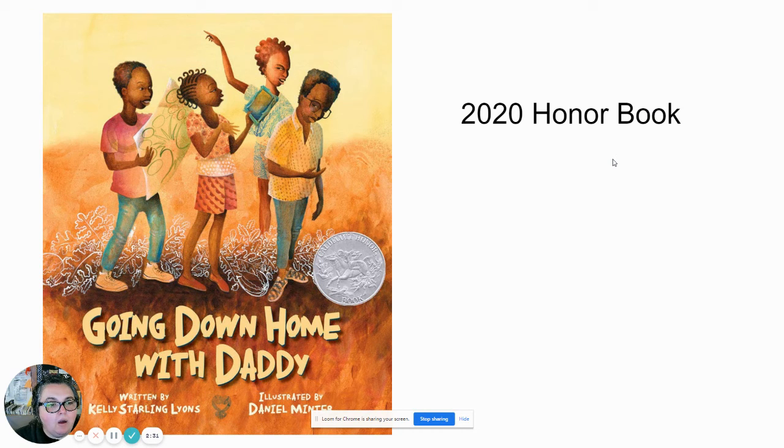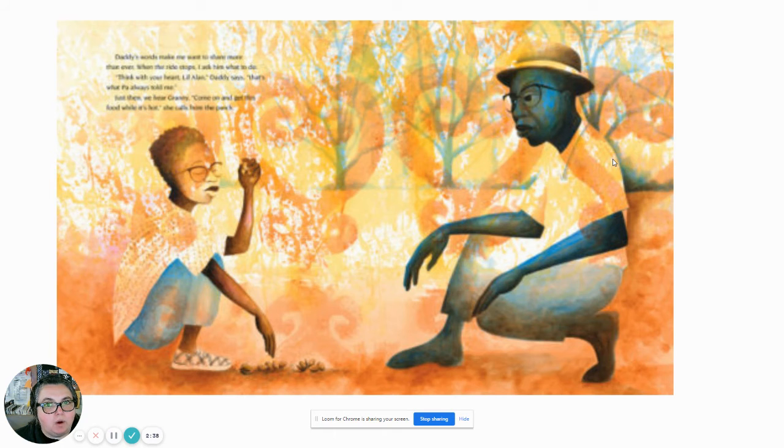And then Going Home with Daddy, illustrated by Daniel Minter. And in this case, Daniel Minter uses watercolor. And sometimes he uses it, I'd almost say rather traditionally, like there's careful shading of the watercolor with the skin. But then other times in this picture, you can see he almost uses it like he sponges it onto the page. And then sometimes he draws over the top of that with ink. And it's a lovely story about a family reunion.